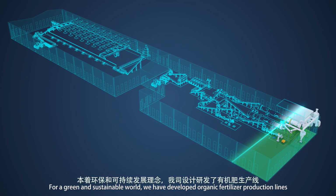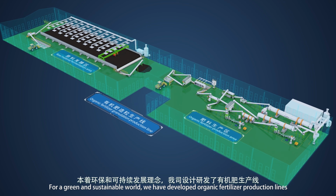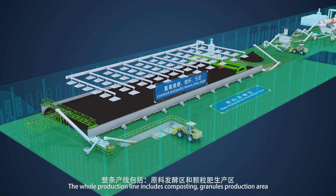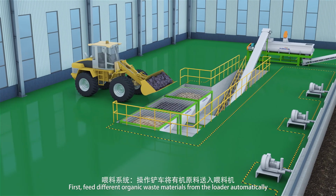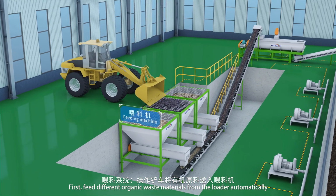For a green and sustainable world, we have developed organic fertilizer production lines to recycle organic wastes into valuable fertilizer. The whole production line includes composting, granules production area. First, feed different organic waste materials from the loader automatically.